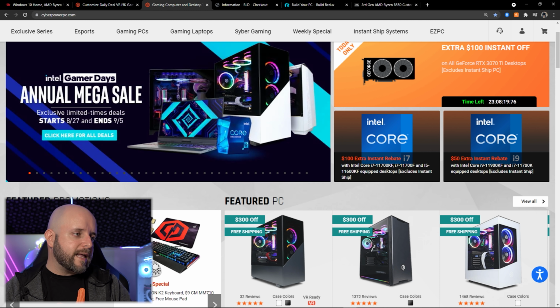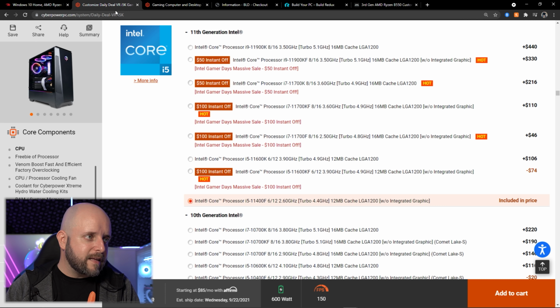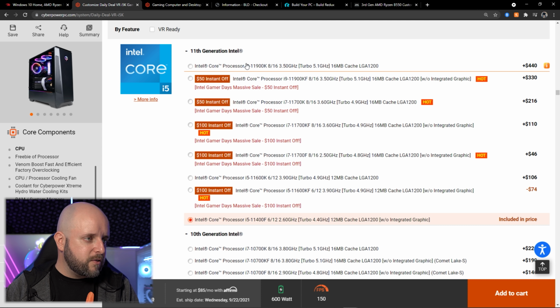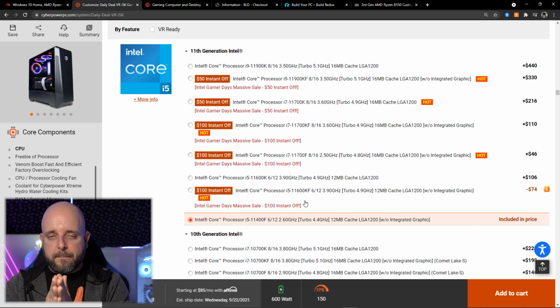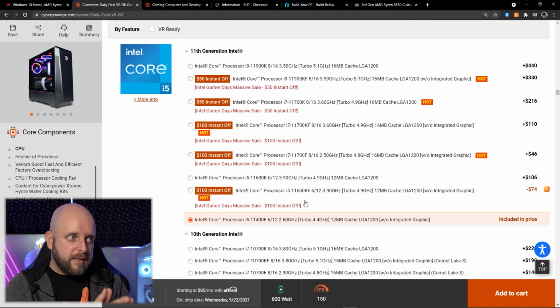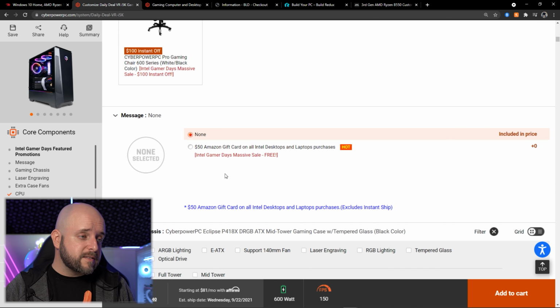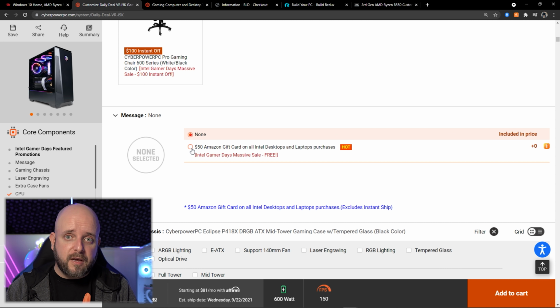They're having their Intel Gamer Days annual mega sale. That means that you're getting some extra deals if you're going Intel. Like I said, Intel's pushing hard, and they're authorizing these deals, I imagine. So if you look at doing a custom build, almost every single Intel processor has a decent discount on it, including the one I recommend, which is the i5 11600KF. If you're looking for a mid-range gaming PC that has an Intel platform, CyberPowerPC seems to be the way to go. Now, if you get an Intel system, you actually get an additional $50 Amazon gift card on all Intel desktop and laptop purchases.